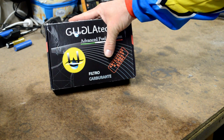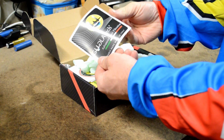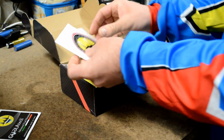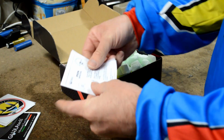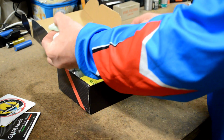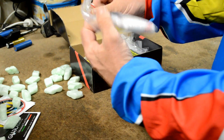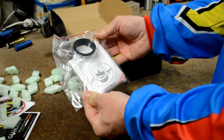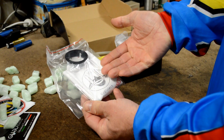So let's see how this thing goes together. You get sent one of these boxes, and in the box comes a pamphlet, some sales brochures, some stickers. I don't know if that's more stickers than usual. An instruction for the tank filter, and then some of this awesome popcorn that they give you. So what have we got? We have a neck filter which sits in the fuel tank, and when you fill your tank it goes through this filter.